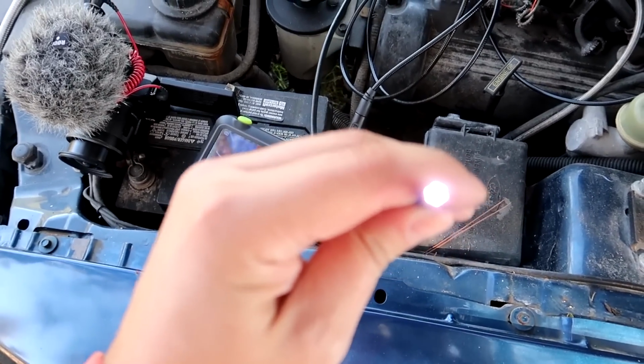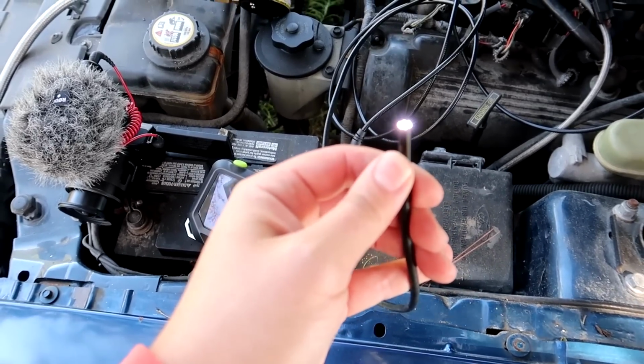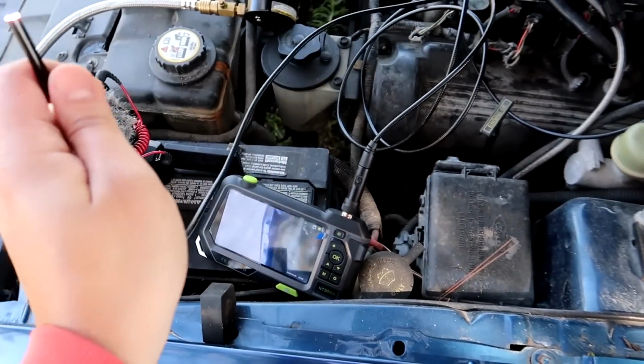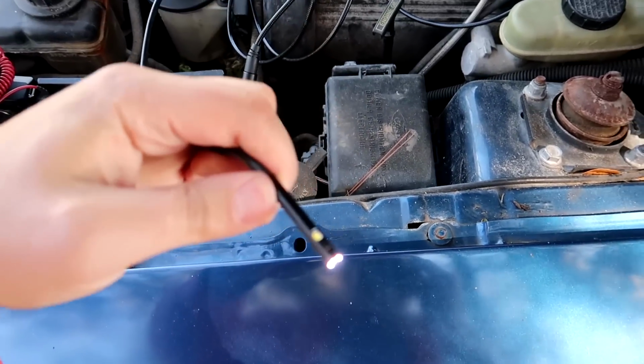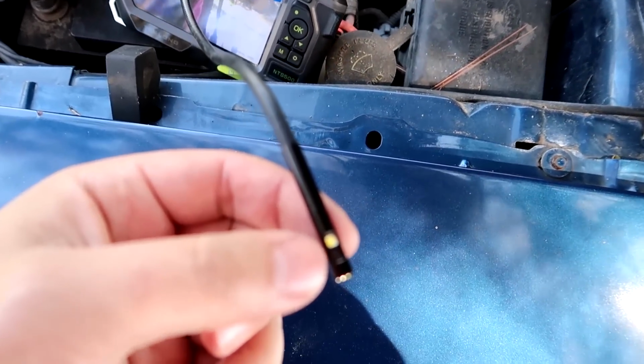You've probably seen these before. It's a little probe with a tiny camera on the end and this LED to light up the cylinder. But let me show you something really cool about the one that we have, because if we have an issue with the valves, well, this has a second lens and light built in right here.